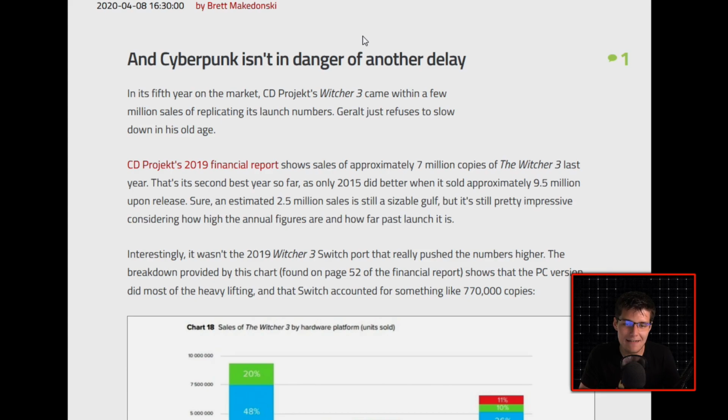CD Projekt's 2019 financial report shows sales of approximately 7 million copies of The Witcher 3 last year. That's in its second best year so far, as only 2015 did better when it sold approximately 9.5 million upon release. Sure, an estimated 2.5 million sales is still a sizable gulf, but it is still pretty impressive considering how high the annual figures are and how far past launch it is.